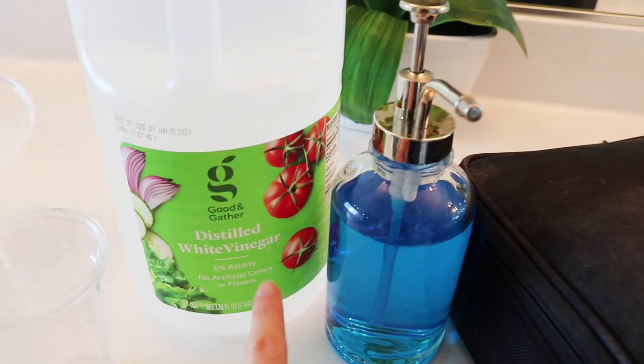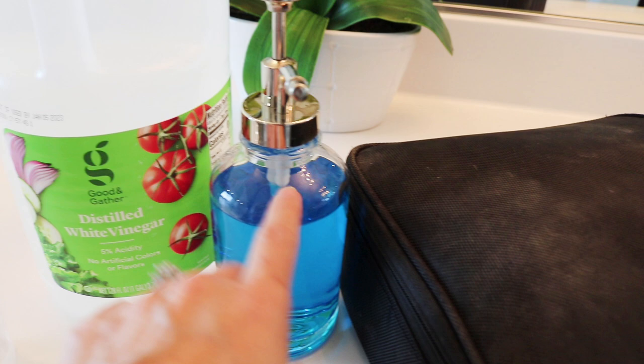So next up is we gotta clean our brushes. I'm gonna be honest with you guys. It's been a while. It's bad. Now that I'm changing the makeup, I think it's about due time. You're technically supposed to wash your brushes like every week. I have some distilled vinegar here. This is just dish soap.